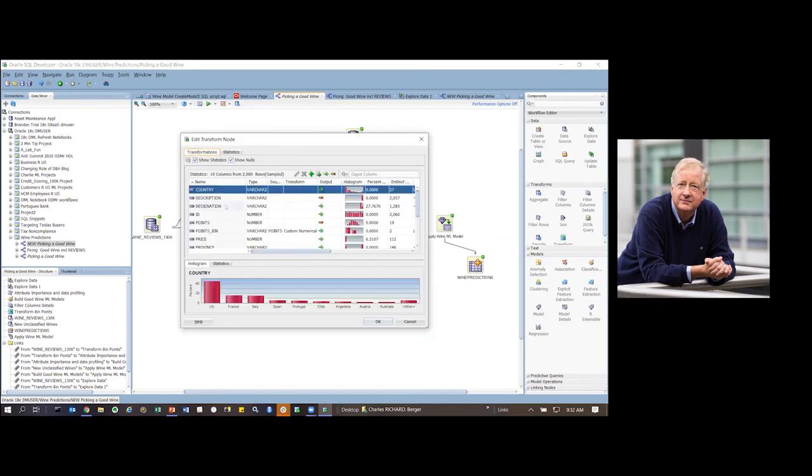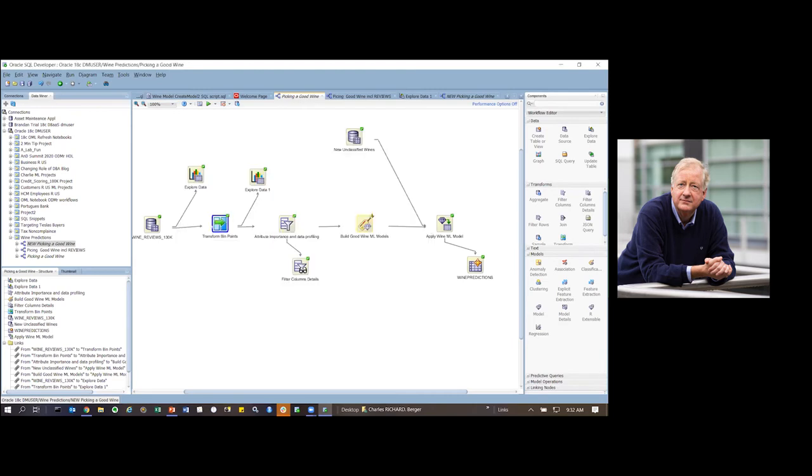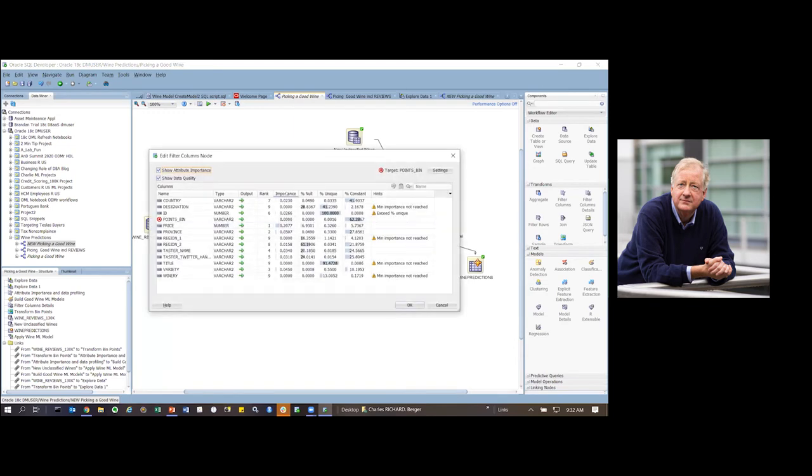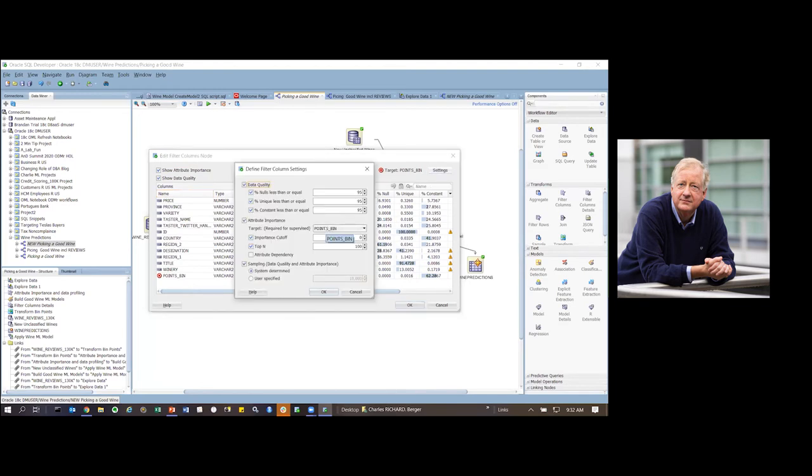So I've done this, I'm going to continue on here. I've taken the description, which is a bunch of text. In another scenario, I treat that as CLOB data, but I'm going to turn that off. I'm going to come in here and run something called attribute importance, which is really just saying, for the target field points bin, good one, not so good one, greater than 90 points and not, show me the top attributes that most drive it.